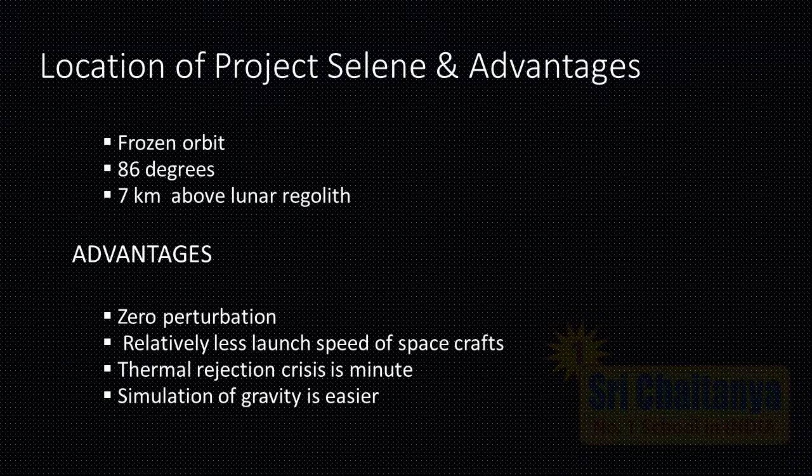from our point of view. Advantages of our location. Due to our location, we would be facing zero perturbation, relatively less launch speed of our spacecrafts, thermal ejection crisis is minute, and simulation of gravity is much easier.